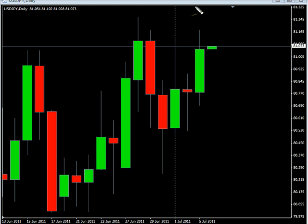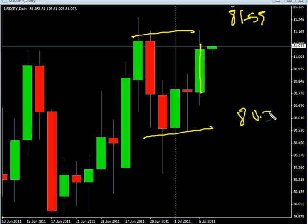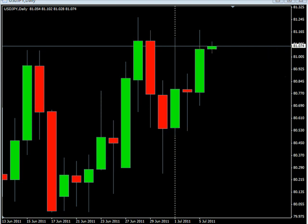We are looking at the U.S. Japanese yen pair first. This pair moved to the upside, did close higher, overall moving sideways. We are looking for it to potentially go as high as 81.55, possibly as low as 80.31. Look for some resistance around 81.15 and look for some support around 80.69.